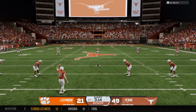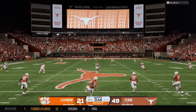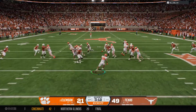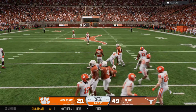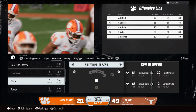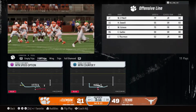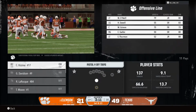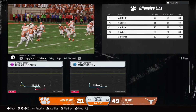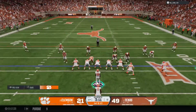Got momentum after scoring that touchdown. Now the kickoff team out there to kick it away. Texas. He's got it inside the 15. He'll be tackled at the 27. That's where the drive will start. Clemson offense will take over 1st and 10. And the first play of the drive now set up at the 27.